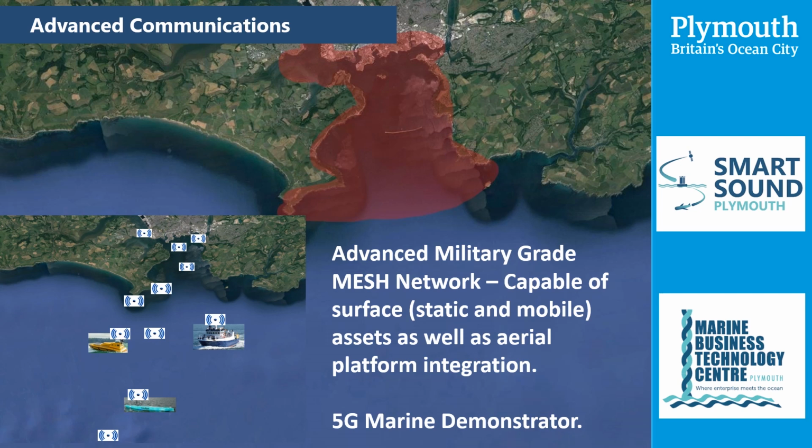Also, we will have modems that will be available for aerial drones. This is something we're hoping to explore, a way we're hoping to move forward in the future, being able to deploy missions with aerial drones, surface vessels and subsurface vessels. So having a comms network which can bring those together is a real game changer for Smart Sound Plymouth.